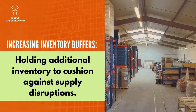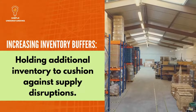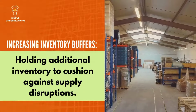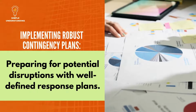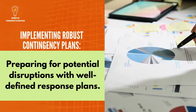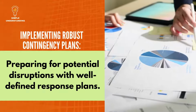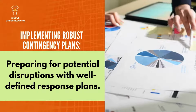B. Increasing inventory buffers. Role: holding additional inventory to cushion against supply disruptions. Example: keeping extra stock of critical components to avoid production halts in case of supply delays. C. Implementing robust contingency plans. Role: preparing for potential disruptions with well-defined response plans. Example: having alternative logistics providers ready in case of transportation issues, ensuring that deliveries can continue smoothly even if one provider fails.